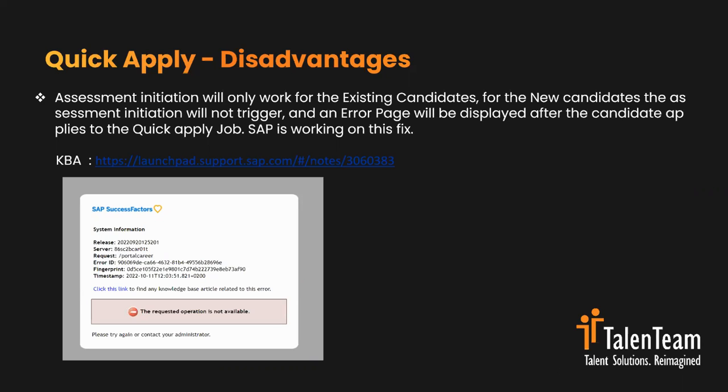Still, this is a timestamp error, where the candidate has already applied and will be available in the system, but he would not be able to see the success apply message. So this is a known issue, and here is a KBA which is listed on the presentation. SAP is working on this fix. We could expect this fix in future releases, not in the recent release. So only for the existing candidates, this assessment initiation will work.